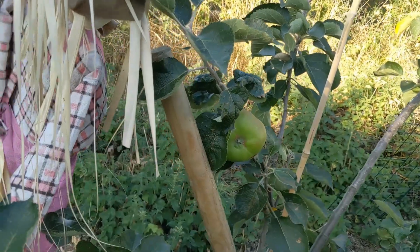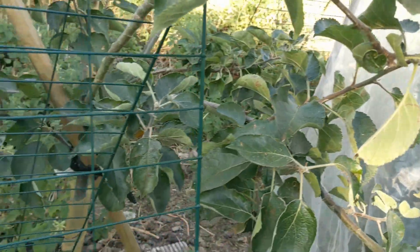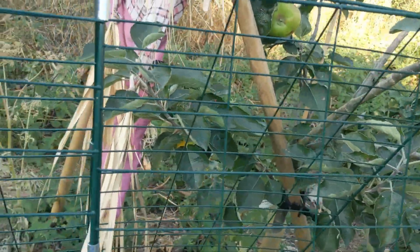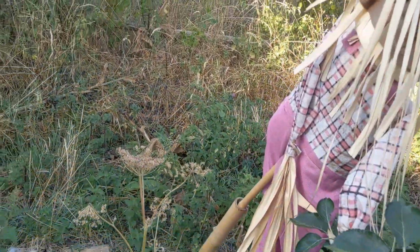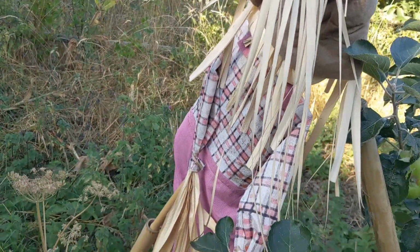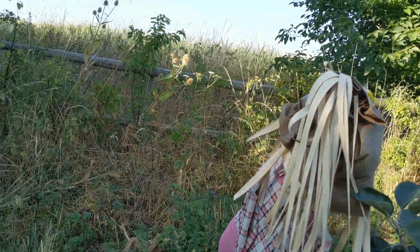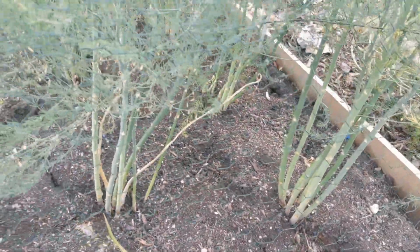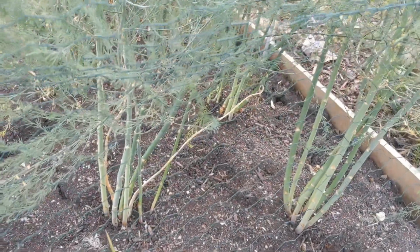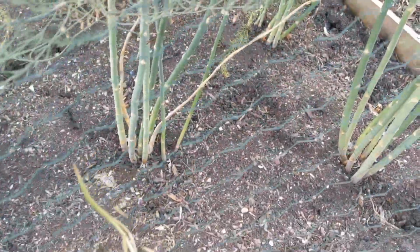This is our Bramley apple. I already harvested some fruit from that. May I just add that all the fruit here was planted 2 years ago, and that's our scarecrow. Now, just behind we have 2 asparagus beds, and this is the first one.